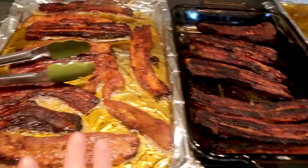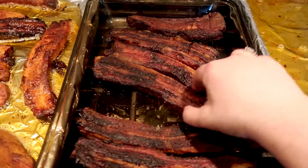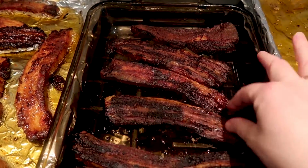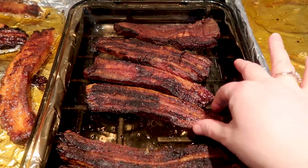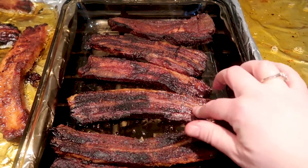All right, y'all, so this is the one that was convection, and this one here is the one that was just baked. This has been sitting out for about 5 minutes, so it's had time to cool off. It's super, super tasty. You can definitely taste the smoke. I did not put anything on this yet other than the spice rub.